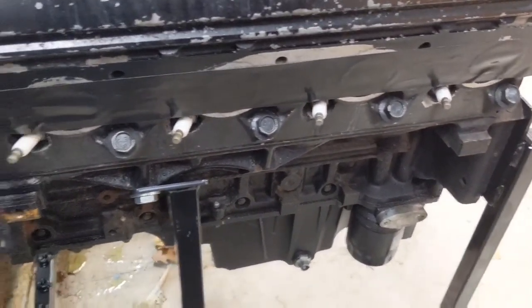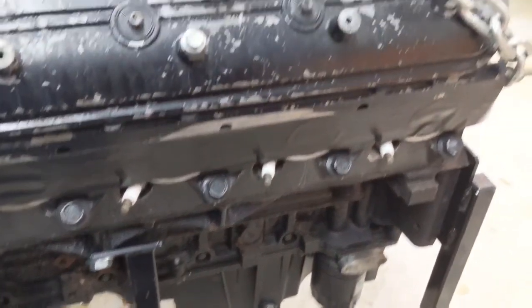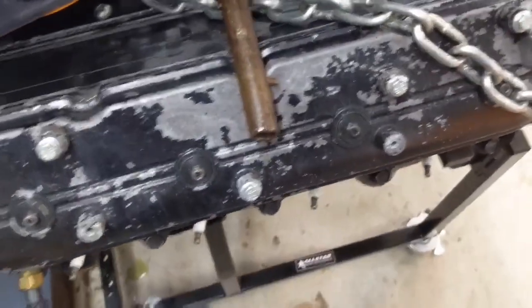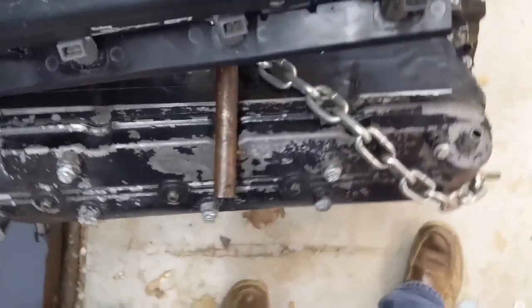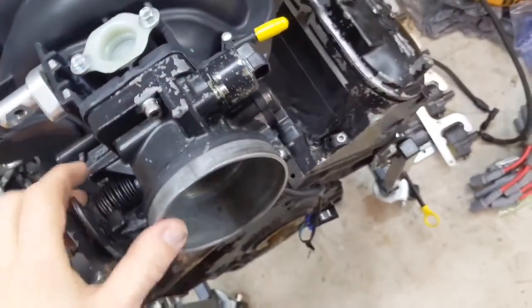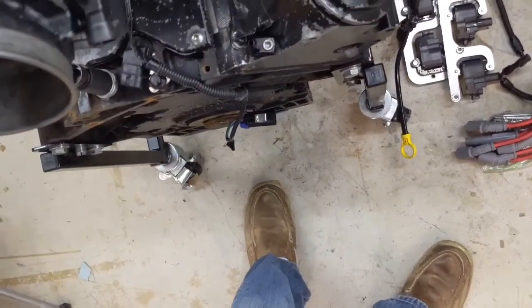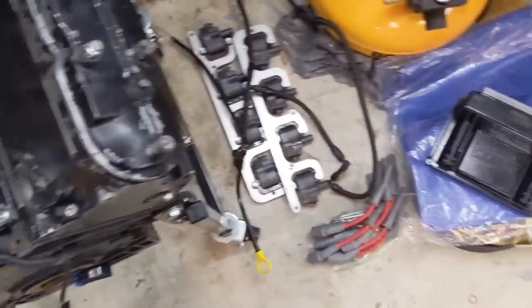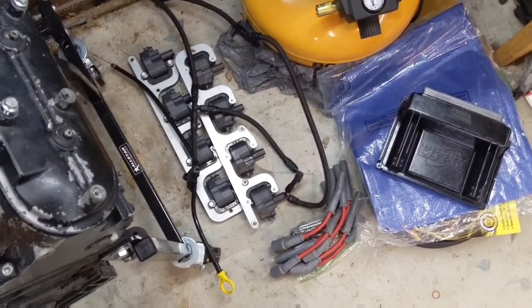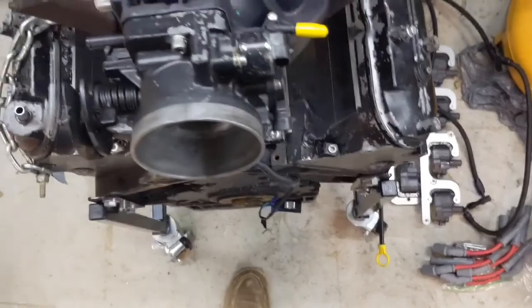The motor, you can see the flaking of the paint. The gentleman who had it before didn't prep it right, but that's okay. I'm going to paint it. Valve covers and stuff, I'm going to trade out with my buddy because he's got some powder coated ones. The intake is just sitting up here. I'll eventually just put new gaskets on there. We'll move the chain, of course, and this thing will be ready. All the ignition stuff is sitting here, coils, plugs, wires. But yeah, so there's the motor.